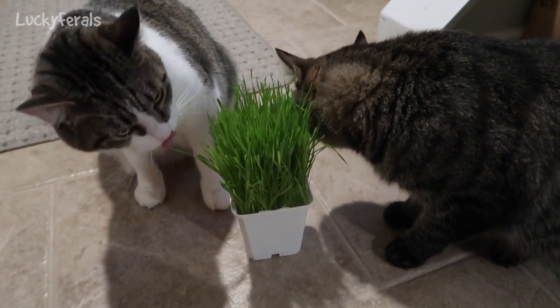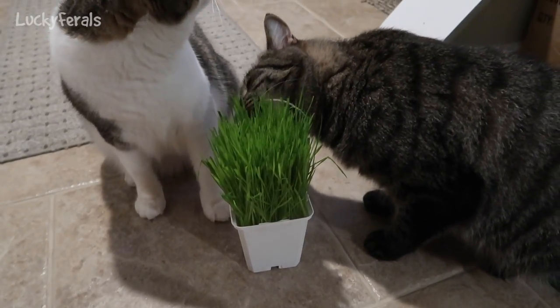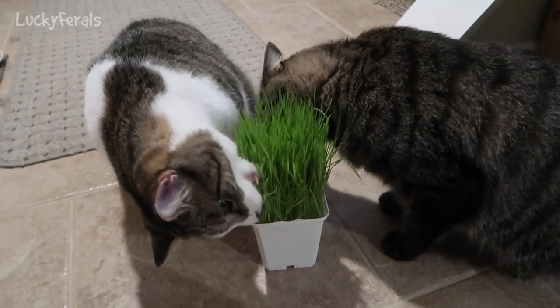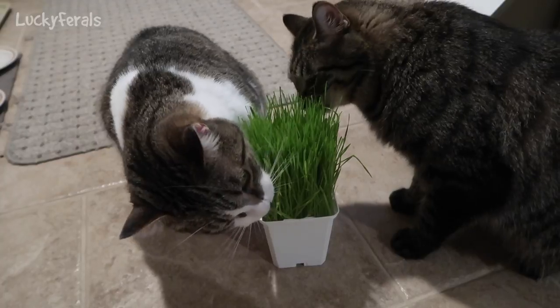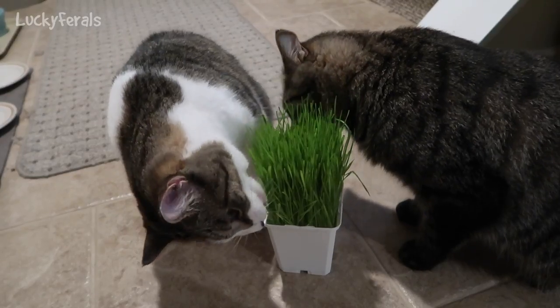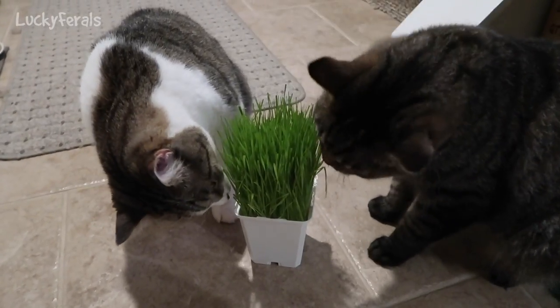I buy this cat grass at PetSmart just because their cat grass always looks a little bit healthier than the cat grass at Petco. But Petco does have it also. Thank you to everyone who has sent in the Petco and PetSmart gift cards, because it helps buy cat grass.